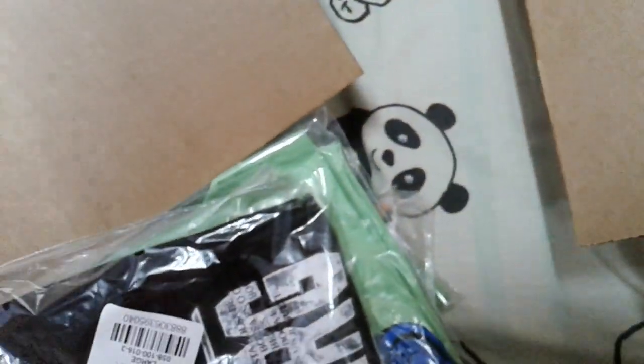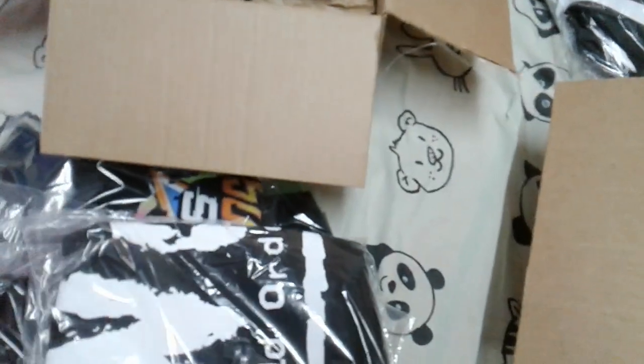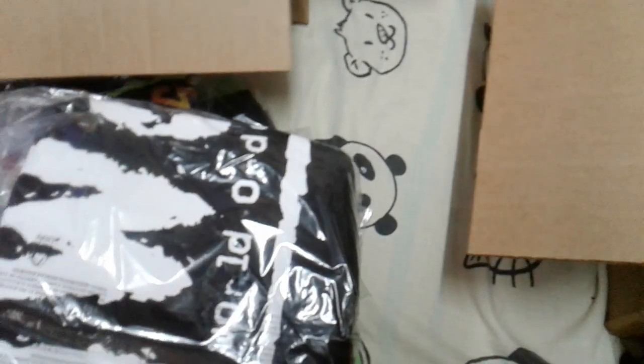And this one right there, man, Goldberg. And this is the NWO t-shirts. So this is what happened in the second box right there, man. Now, I go one by one to take out the wrapper, to show you these t-shirts.